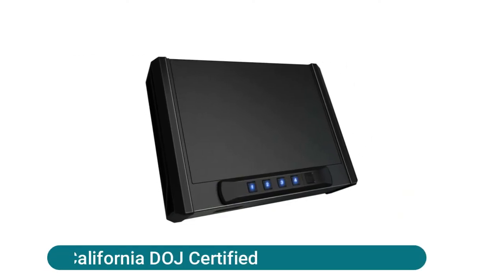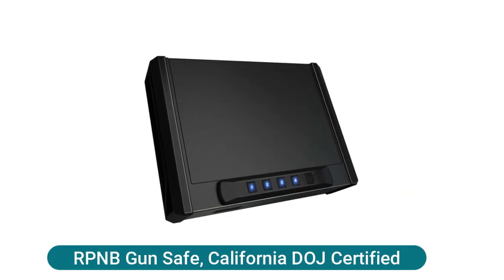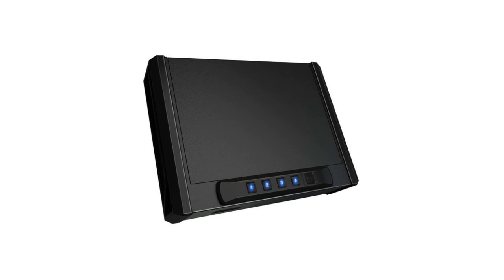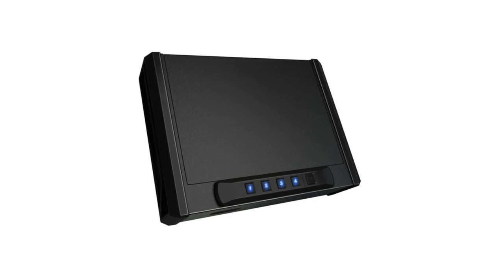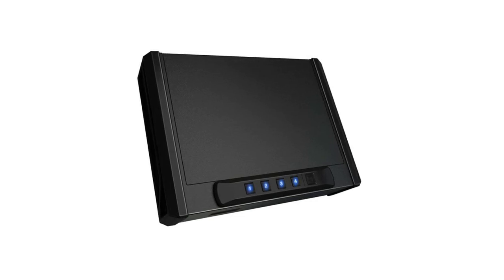RPNB Gun Safe, California DOJ certified. If you have young children who don't understand the potential danger of firearms, it's essential that you keep them safely stored. Placing them in this pistol safe is a responsible way to properly secure your small firearms at home or on the go.